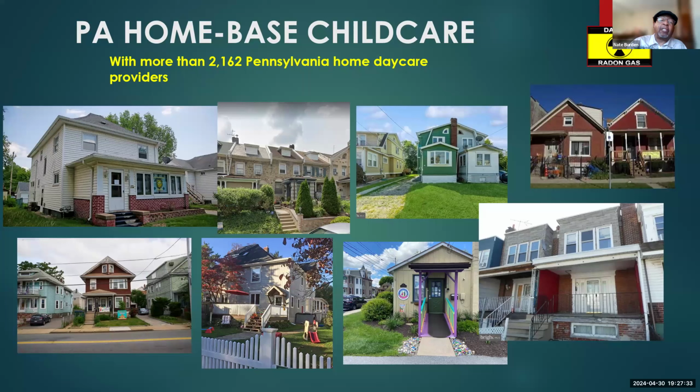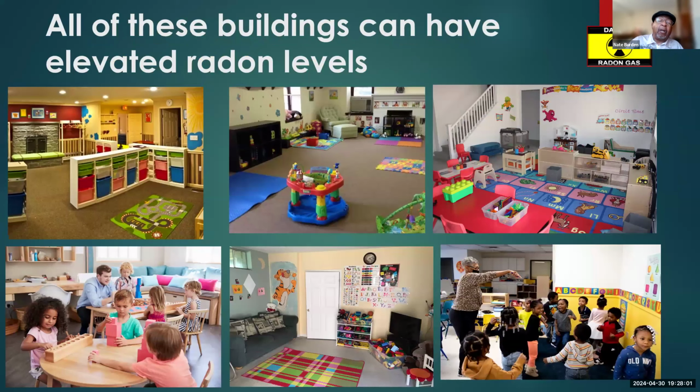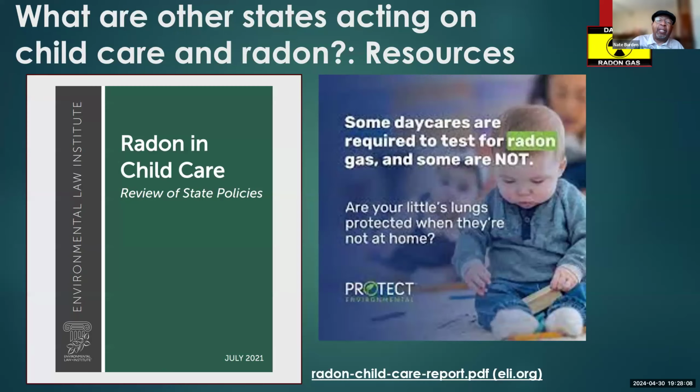With more than 2,162 Pennsylvania home daycare providers, that is a lot, especially in the bigger cities of Pittsburgh, Harrisburg, Philadelphia, and other areas also, Allentown. There are a lot of different areas that have home-based daycare centers. Every one of those should be tested for radon. We'll get into, well, Nate, that's going to cost money. How am I going to do that? We'll talk more about that as we go on. Again, the big deal is kids spend time there. They breathe, they run, they play. This is a big deal.